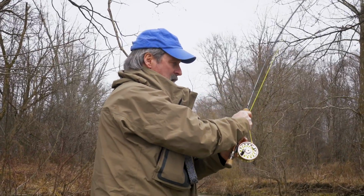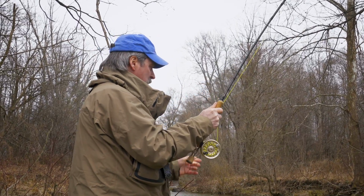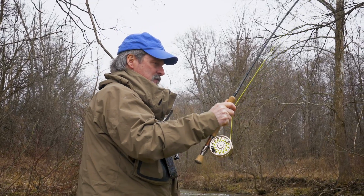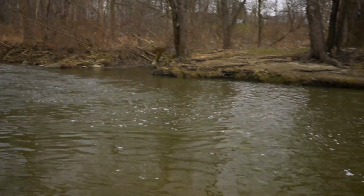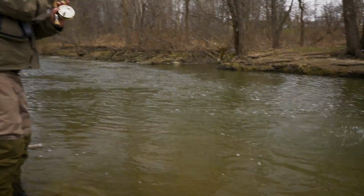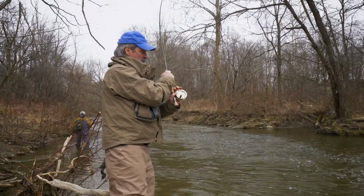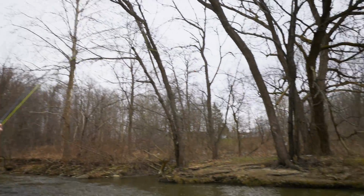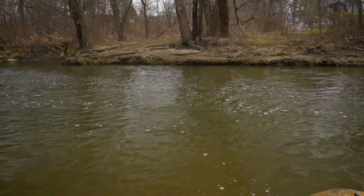So I caught him on a white zonker, and I find that fly to be particularly effective, especially on the Lake Erie tribs. And what I believe it's imitating is an emerald shiner, and particularly a dead emerald shiner, which the reason why it works well is, you know, there's natural mortality every day out in the lake, and the fish feed on the dead ones. A lot of people don't know that, but they do.